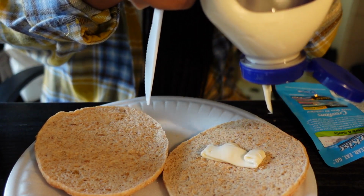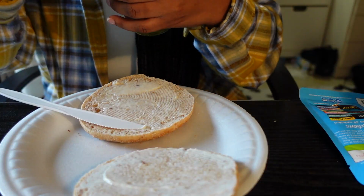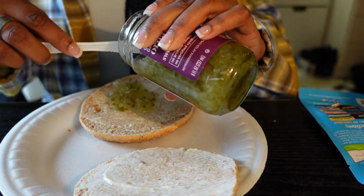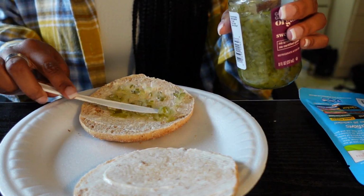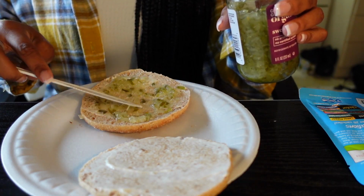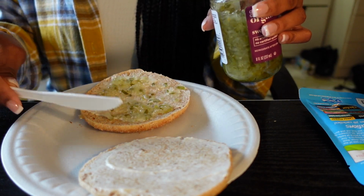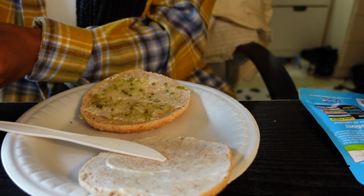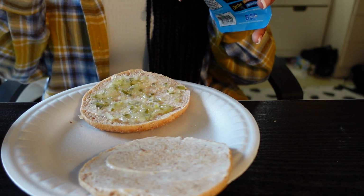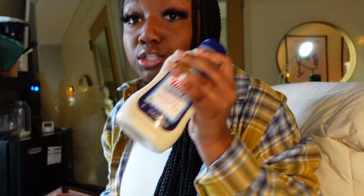Miracle Whip. I'll put some on there. Taking some pickle relish. So it's kind of like having your own tuna salad, but without actually making tuna salad. You just put the pickle relish on top of there. Now you guys are like, Rikki, this is worse than eating a bowl of noodles. No, it's not. Because I used to eat tuna salad for lunch, and I actually really enjoy tuna salad. So, no, it's not like that for me. It's a lot of tuna. So, if you don't have anything nice to say, don't say anything at all.